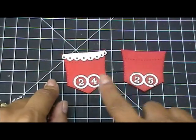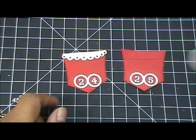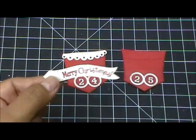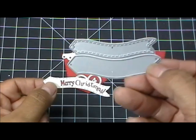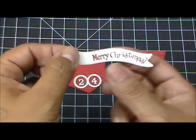Okay, so I want to decorate because I have every other one a little different. For this one, oh my God, I totally forgot to tell you, I used the Fly Away With Me sentiments, and the die that goes with it. Let me just grab this. This is the die that goes with the Fly Away With Me sentiments. It comes with a layer, but I didn't use the second layer. I just used this one here.